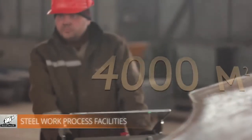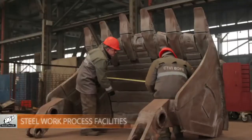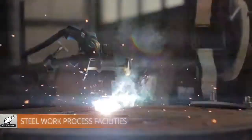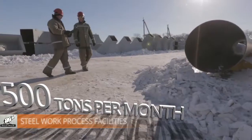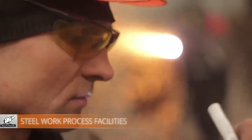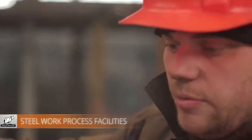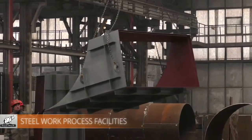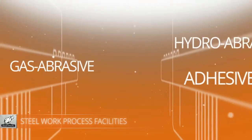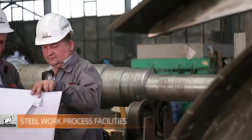The fabrication workshop, occupying an area of 4,000 square meters, includes sections of machining, welding, assembly of articles from SWIP sheets, and process equipment repair. This facility turns out 500 tons of metal structures a month. Using new materials and innovative technologies, we can offer our customers a range of products with a variety of properties, including protection from different types of wear: gas abrasive, hydroabrasive, shock abrasive, heat or adhesive.